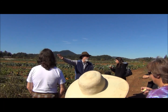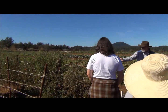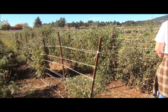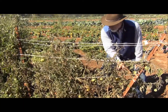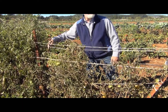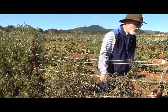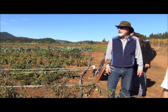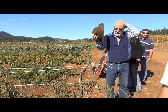Okay, here's tomatoes with the trellis system that I like and would recommend. As the plants grow up, you just take a string, go down a ways, and then weave it around between the plants, kind of make a snake like that. Go around the stake, go around like that. You can see it keeps the plants within that and lifts them up off the ground. It's real easy, it's simple. You just need a bunch of posts and go out and do it.